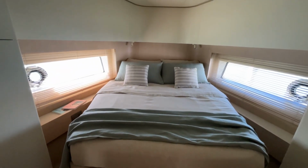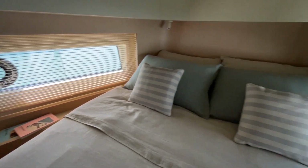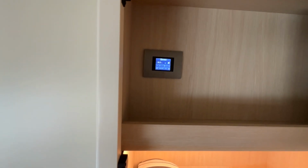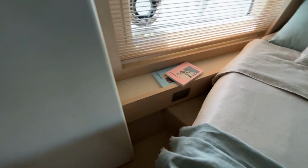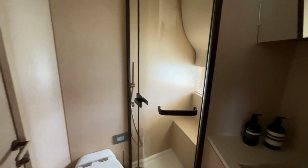So this is the forward VIP suite. You see windows on both sides. Nice relaxing sound of the water at the bow. Individual climate controls, very nice in each room. And as I said, you can also control that stuff from the helm on this boat. Power ports. More storage. The head, the access, this is a day head. This is also a head for the twin suite, and it's accessible from 2 locations.